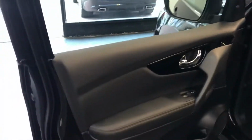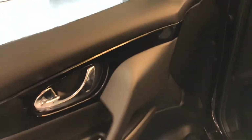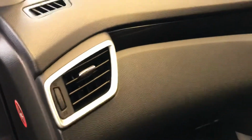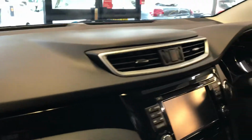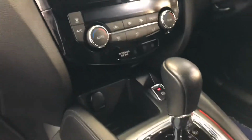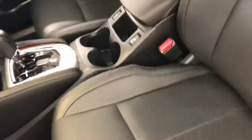Let's have a look inside the car as well. Right, so as you can see so far, the front passenger door is nice and clean. Let's have a look at the dash. The dash is nice and clean in this car. There are no scratches on the dash or on the screen. It's also got the full leather seats, and there are no tears or anything on the leather, so nice and clean, everything as it should be.